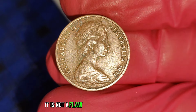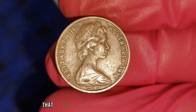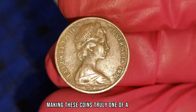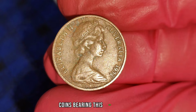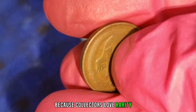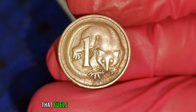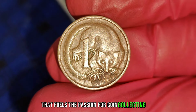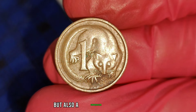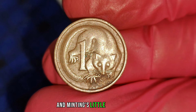It is not a flaw in the traditional sense, but rather a unique characteristic that occurred during the minting process, making these coins truly one of a kind. Coins bearing this gray spot have become highly sought after because collectors love rarity combined with an element of mystery. It is this sort of variation that fuels the passion for coin collecting, owning something that is not just a piece of history, but also a conversation starter and a showcase of nature's and minting's little surprises.